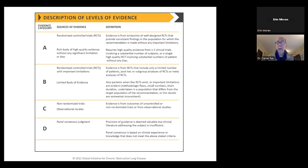Like other expert panels, they tend to review things and base the quality of the evidence on randomized controlled trials. If the trials are large and generalizable, then it's considered category A, and if trials are more limited, or there's only one trial available, then it's given category B. Everything else is just kind of people's opinion.